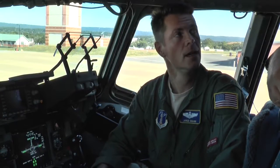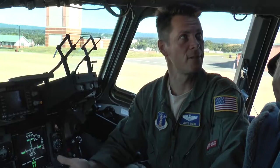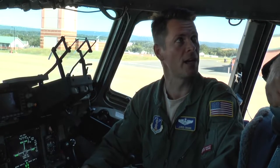The simulator instructor is how we practice all of our emergencies. You don't want to be practicing emergencies in an airplane. So the benefit of that technology is you're in a safe environment. If you mess up an emergency procedure in the simulator, nobody gets hurt. If you mess up an emergency procedure in an airplane, you could lose the airplane and everybody on board. So it's a much safer training environment, and hopefully it prepares us for if we ever encounter something like that in a real airplane, we'll know how to correctly handle it.